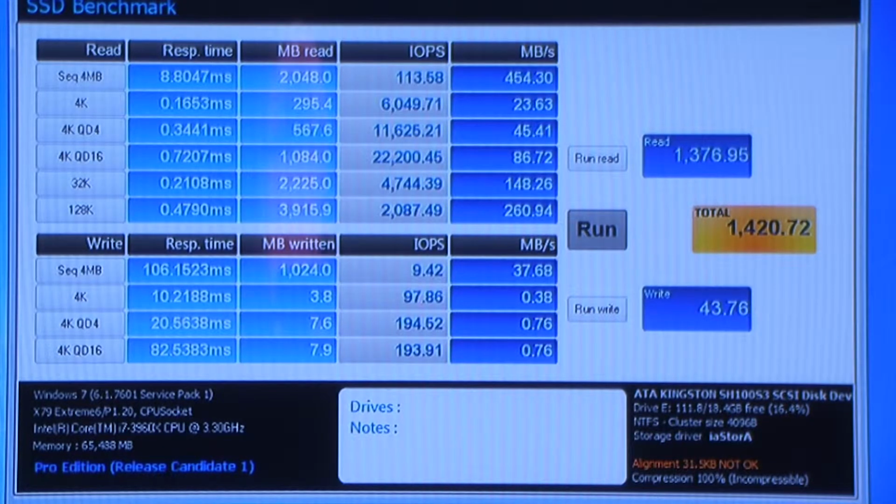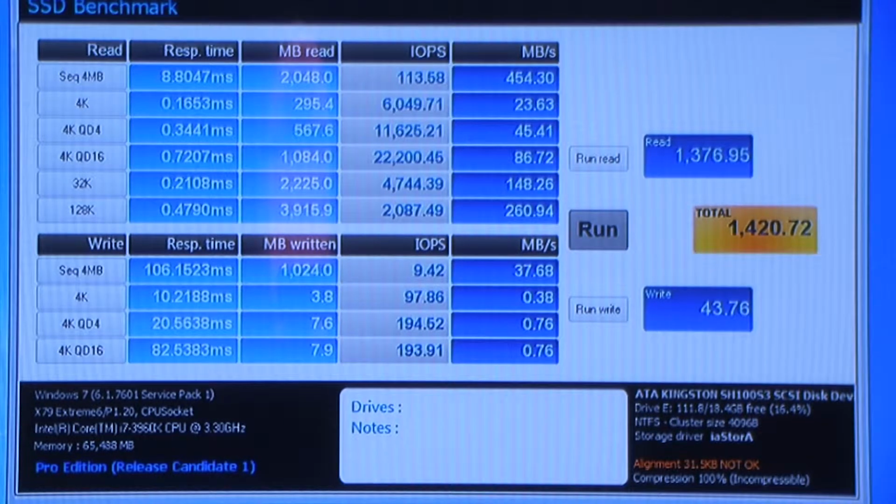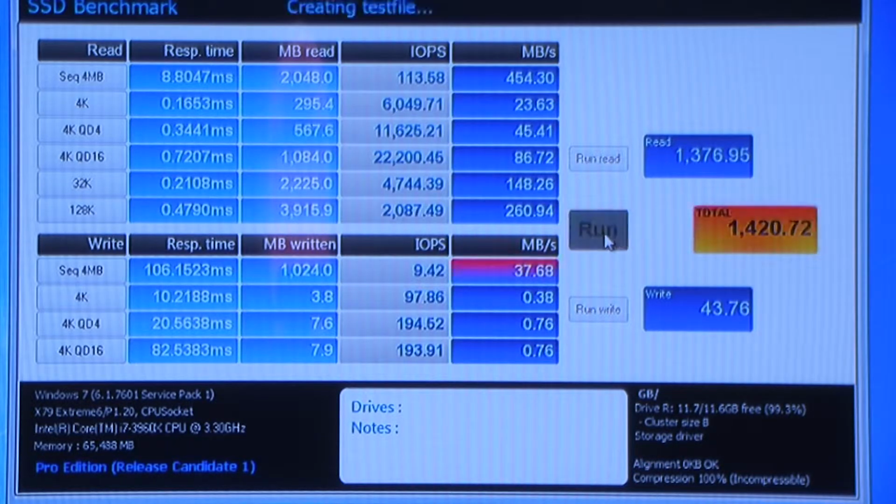And now what we're going to do is click on RAMDisk R and run the tests.